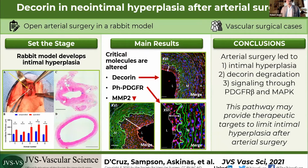So what we found, in addition to this increase in intimal medial thickness, was an increase in decorin. And on Western blot analysis, the decorin was actually fragmented in the operated side, indicating a significant change in the decorin, not only the amount and the location of the decorin, but also the nature of the decorin moiety. There was a significant increase in matrix metalloproteinase 2 in the hyperplastic zone. And then phospho-PDGF receptor beta was upregulated in the intimal zone, as was phospho-MAP kinase. So the pathway that was illuminated by this links the intimal hyperplasia in the surgical model with decorin degradation and signaling through the PDGF receptor beta pathway and MAP kinases.